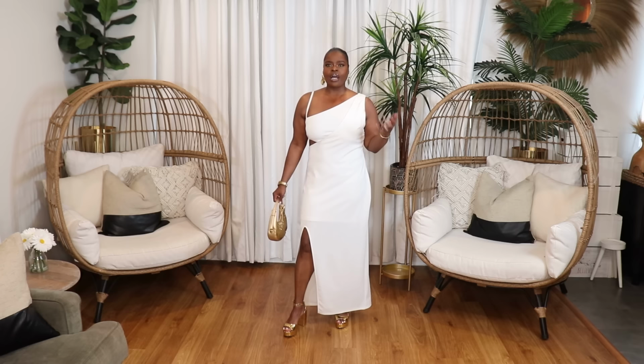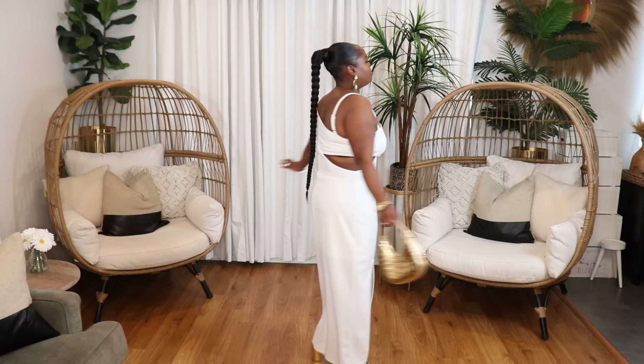It's so, so cute. It's a maxi length dress, has a split, has a little cutout here, and it's a one shoulder type of deal with a little extra strap. It's just a really, really nice, elegant dress. And I love how modern it is. And I kept on those same Chinese Laundry gold platforms with it, but you can style these with a daintier heel. You can style these with a colored heel if you want to add a pop of color, but really cute, right? This one is so elegant.